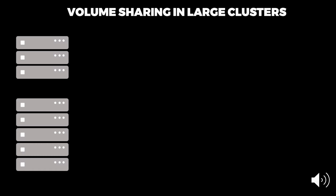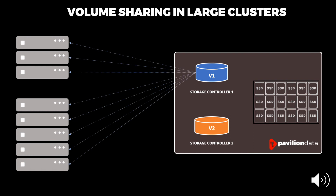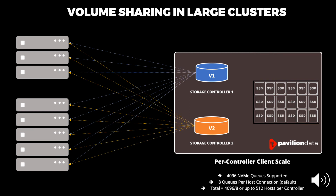In a large cluster, setting up shared volumes is easy. Use the GUI, CLI, or framework integration to assign NSD clients or servers to a controller. Assign that same set of hosts to another controller and voila, you have a shared NVMe SAN. Use standard NVMe over Fabrics multipathing for failover and you have resiliency. Since each Pavilion controller supports 4096 NVMe queues, it's possible to define each NSD node with 8 queues and up to 512 nodes to any given controller.